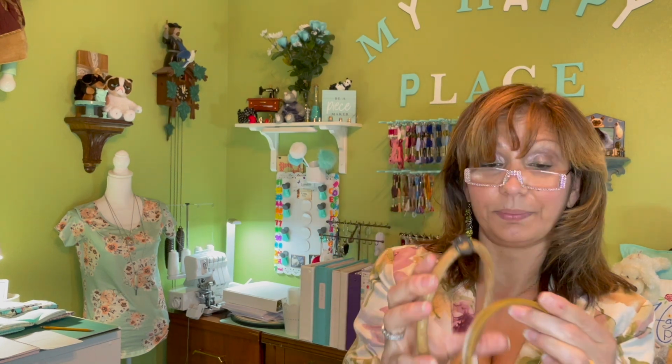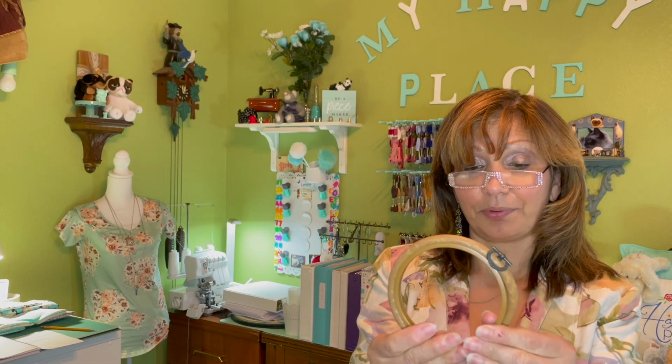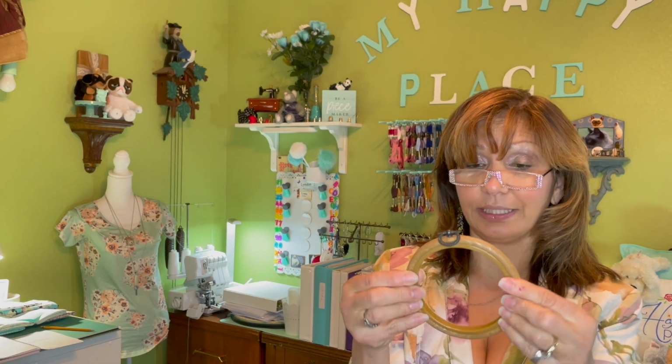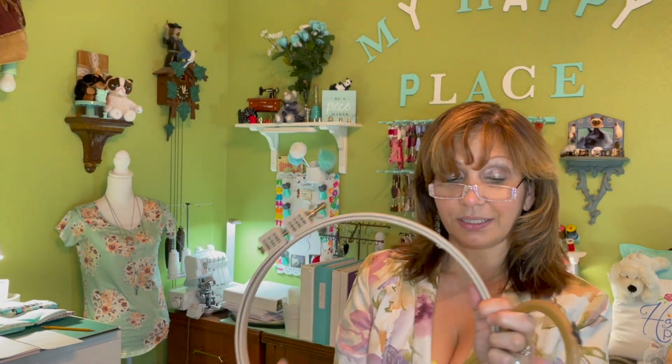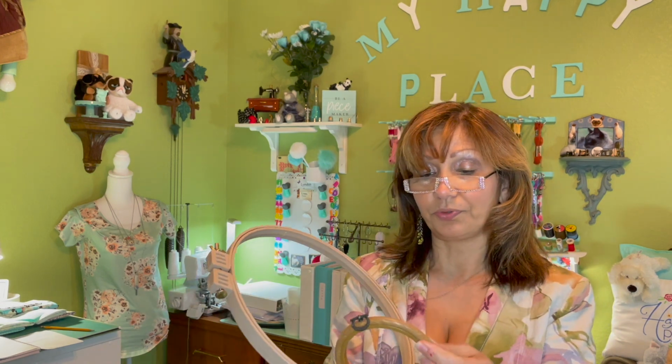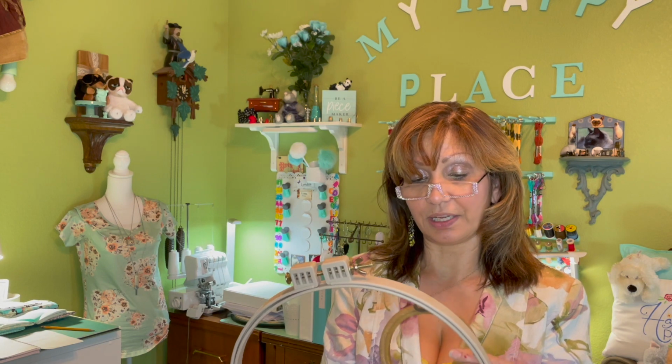Anyway, I like that this is rubbery because when you put the fabric on here, it just clamps right on there, and it's really tight. So when I saw that, I was hoping that this one was like that, but it's not. It's plastic. So I do have a few hoops that I'm going to look into using a little more and see if I like them, and I'll report back.